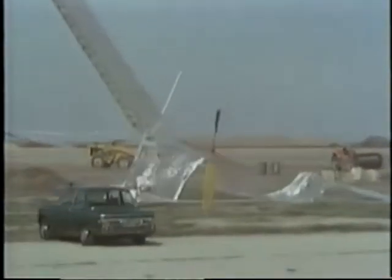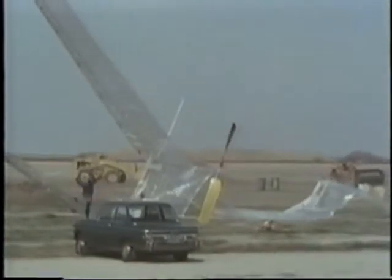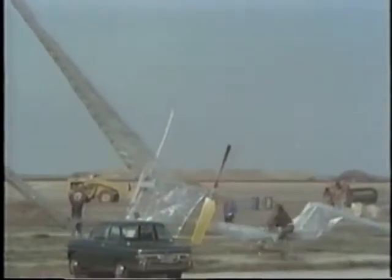Go left! Stop pedaling! Stop pedaling! Full left! Oh! Oh! No, that wasn't your fault.